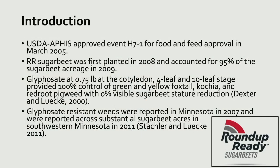But first we're going to talk about the first herbicide trait in beets just a little bit. That was the Roundup Ready trait, the H7-1. In March of 2005, it got approval for food and feed. The 2008 crop year was the first year that it was commercially grown in the United States, and that very rapid acceptance got us to 95% acceptance by 2009.